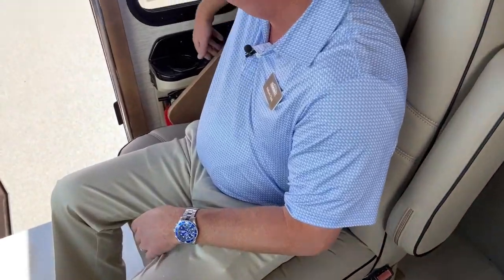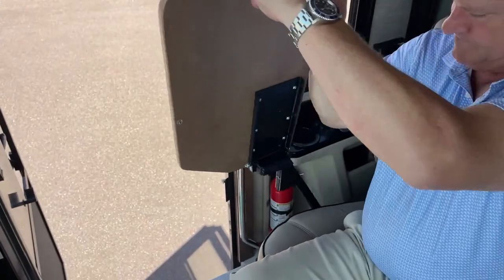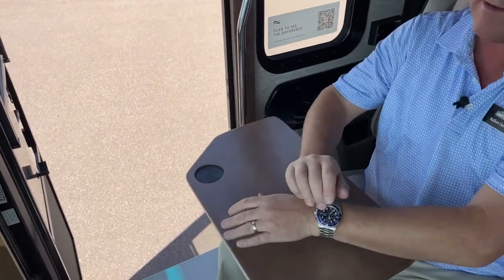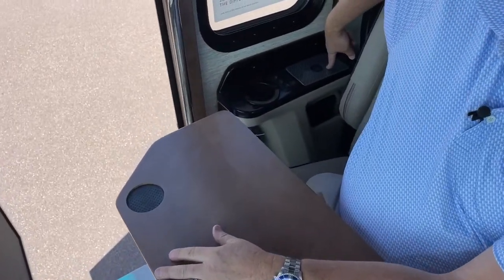If you look over here, there's a tray. You just want to hang out while you're going down the road. You also have a cordless charging station.